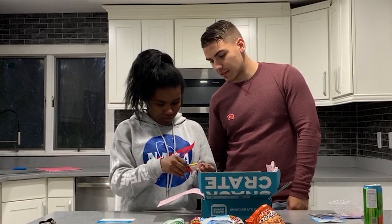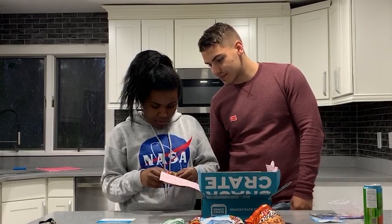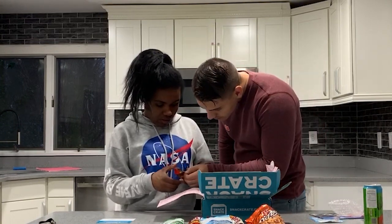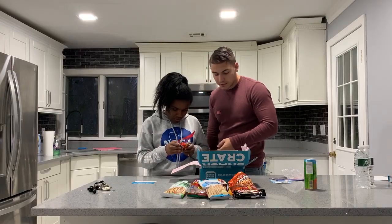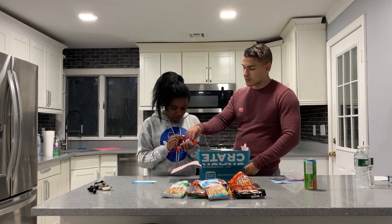Ooh, what the heck? I think somebody already bit it. Ew. They bit it, didn't like it, and put it back? Is that what you're telling me? No, it looks like it just got crushed. Paper. It's like paper? Yeah. It's because it's like a wafer on the inside.